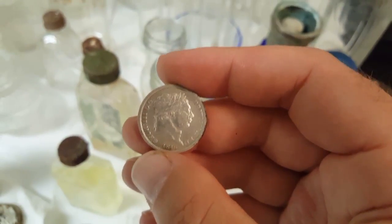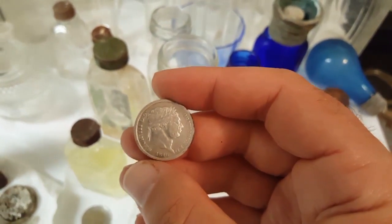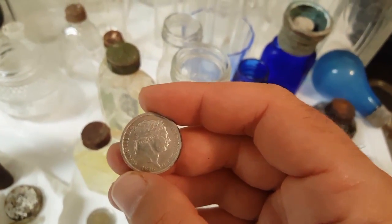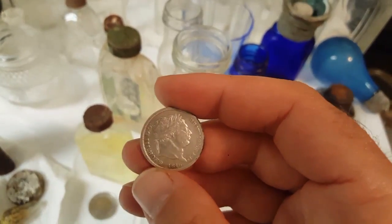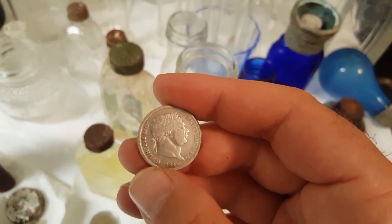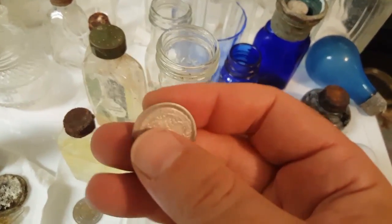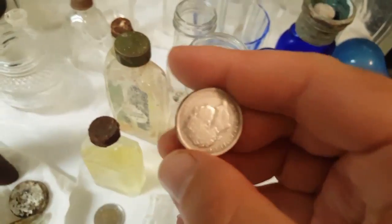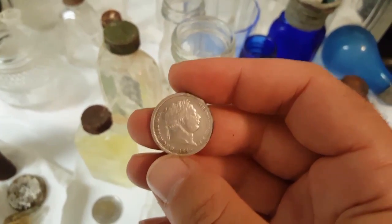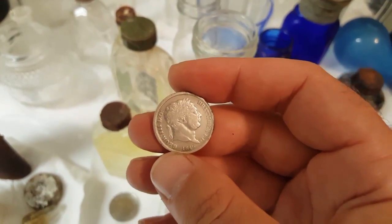I found this near an old cemetery, and I think the earliest grave there was 1835. So I believe this probably was dropped at least 150 years ago at minimum to preserve its condition this well. So it's a 201 years old coin. So this is amazing. This is a good find in England. This is a spectacular find here.